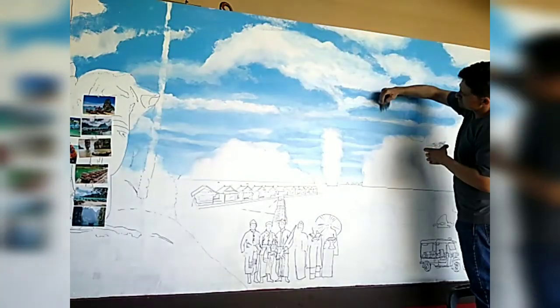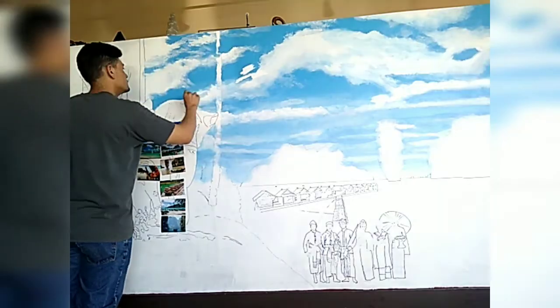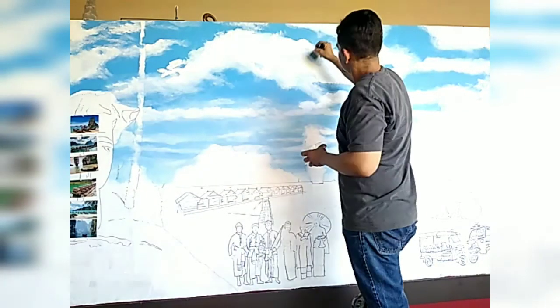I try to do a smooth blend between the clouds and leaving some clouds so I don't have to repaint them, and then at the end I added some highlights.